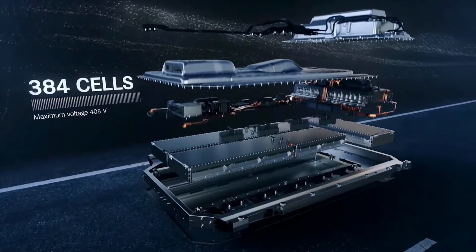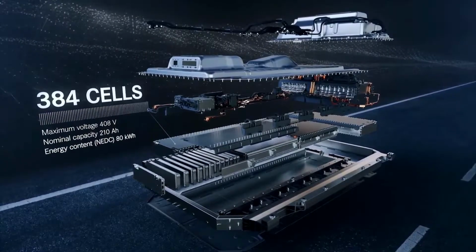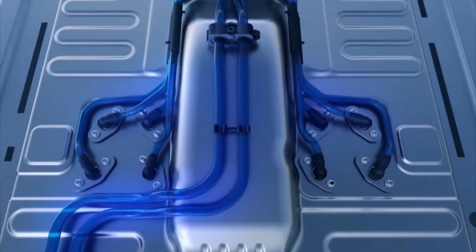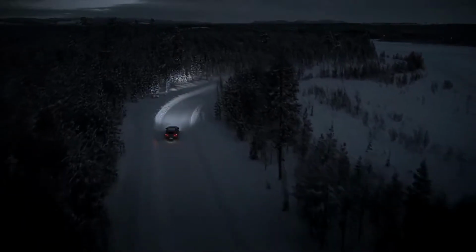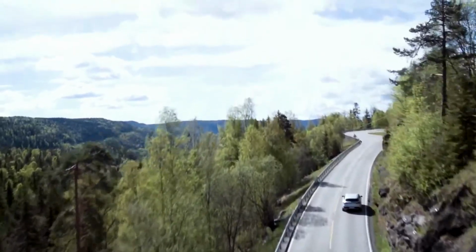The battery is positioned low in the vehicle between the front and rear axles. The entire battery system is liquid-cooled. At low temperatures, a battery heater ensures the best possible performance and efficiency. Depending on the cycle, the powerful high-voltage battery allows for a range of over 400 kilometers.